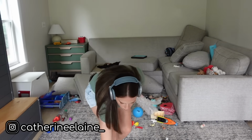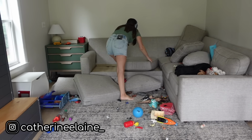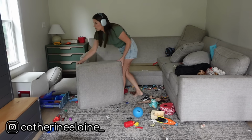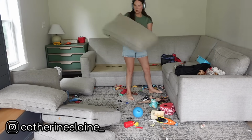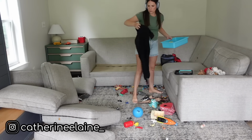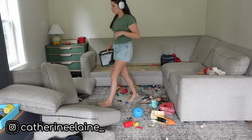The first area that desperately needed to be tackled was my living room. In our home, our living room is our playroom for the most part. I have an 8-year-old and a 3.5-year-old. My kids are living room kids for sure. Actually, they're more like wherever mom is kids. They just want to be close to me all the time.